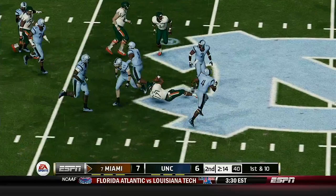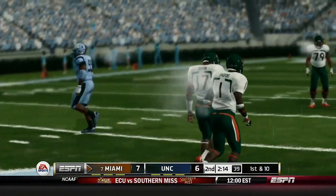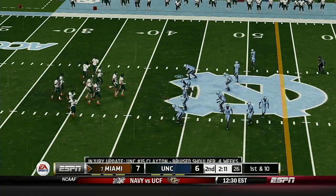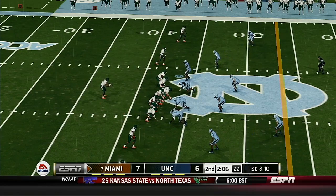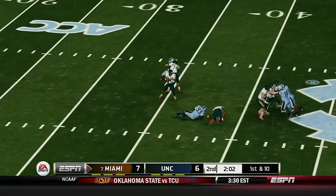Quarterback's going to run it, and he's got room to work. Slides down to the ground. That's good for a gain of 11 yards. First down. From their own 43-yard line. It's first down. The Tar Heels running back taken out earlier, sidelined with that injury. However, it looks like he's going to be able to come back in this game.